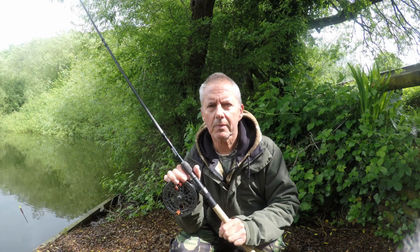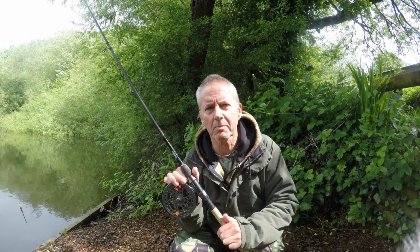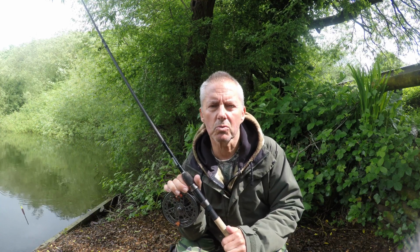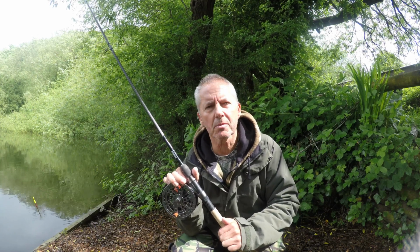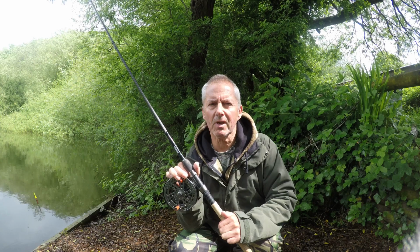Progress report here. It's getting on for 3 o'clock now, and it's slowed right down. I had loads of action up to about 11 o'clock, and then it eased right off, as it quite often does on here. The morning spell seems to be the best time. I've had a few odd fish since, mostly small ones, in fact all small ones really, all around about 3.5 to 4 pounds, and I've just been slipping them straight back. It's got to be over 5 pounds now to warrant getting the camera out.